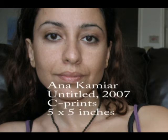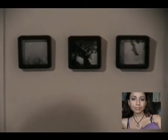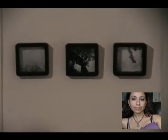Anna Kamyar. For the show, Under the Weather, I presented a series of 3 black and white photographs taken with a medium format toy camera. Though the images are of tree branches beneath a gray sky, they have no detail in either the shadows or in the highlights. I hope the images communicate themselves to be more about the potentiality of space rather than the forms they represent.